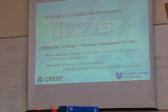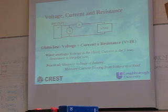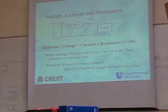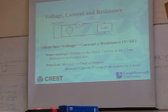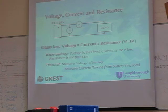There's the water analogy people may have heard about. Basically, voltage is the same as the head in a water-based system, so the distance through which the water can fall. Current is the amount of water that actually flows, and resistance is the pipe size or any constriction in the pipe. So that's an analogy if you want to know a bit more about it. I don't really like the water analogy, but it's quite a good way of visualising.